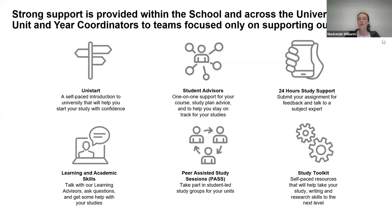Okay, so we do really have a good student support team working with the School of Pharmacy and Pharmacology, but we also have what UTAS can offer as well. So there's just a couple of courses that students can potentially do before they start with us. UniStart is one of those courses, so it's a self-paced introduction to university to help the students learn how to study with confidence. We've got student advisors. As the course coordinator, I have a lot of contact with our student advisors to help students through certain issues that they might be having while they're doing their course.